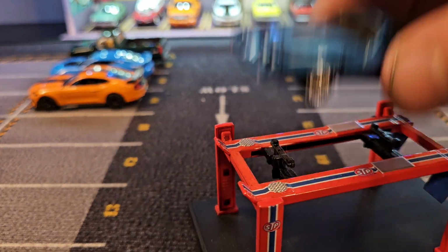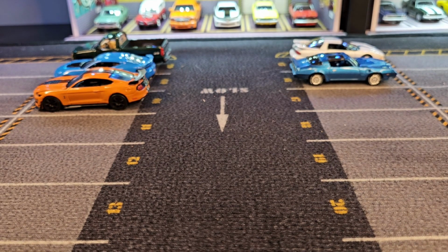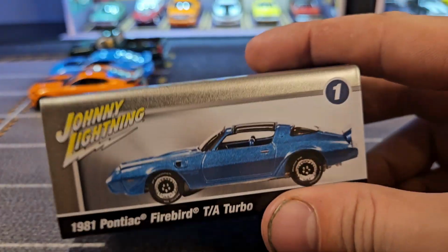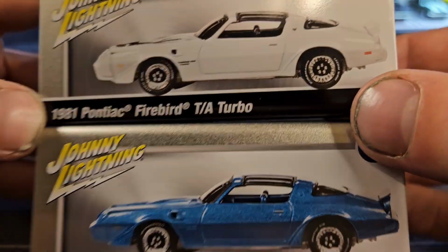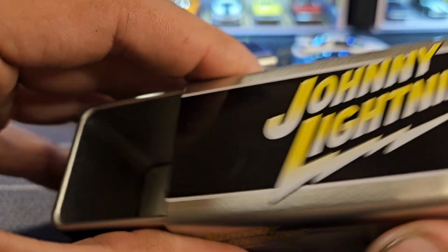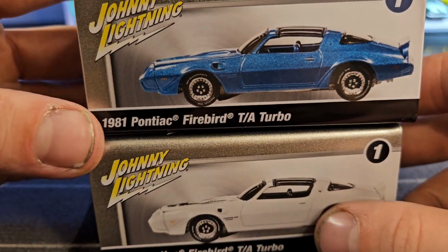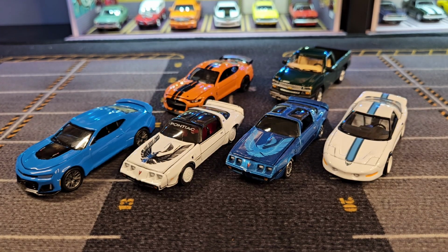But let's go ahead and get these. Let's line everything up for a final, no, not yet. I forgot to show you the storage tins. We have both of the storage tins for both version A and version B of the Turbo Trans Am there. Very cool. Let's see, does it say Pontiac inside? It does. Who would have guessed? And then, of course, the tin for our other Firebird there. So that is our lineup.